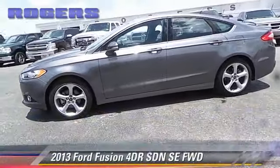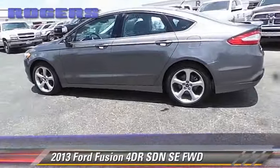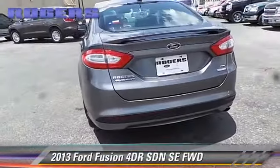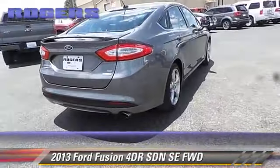the 2013 Ford Fusion SE. With an automatic transmission, this front-wheel drive sedan, with fewer than 30,000 miles on the odometer, is well equipped. Give us a call to schedule your test drive today.